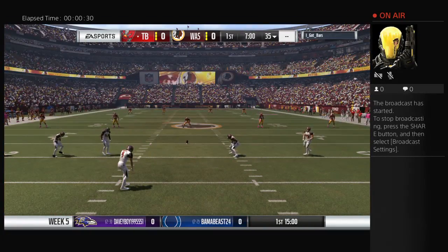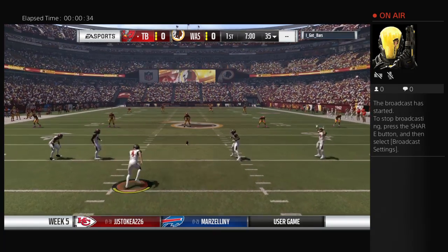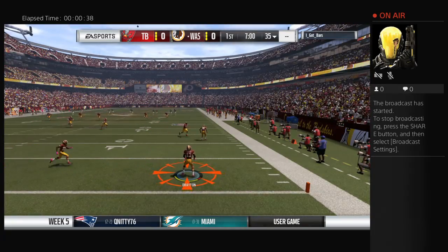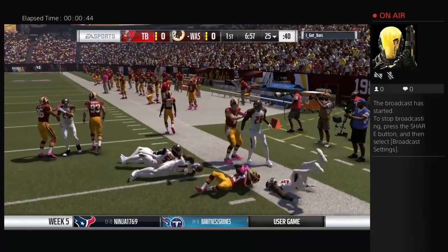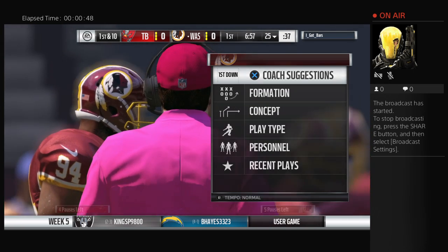All right, Larry, we are due east from our nation's capital at FedEx Field in Landover, Maryland. Today, we've got a good Week 5 matchup in store here between the Tampa Bay Buccaneers and the Washington Redskins. And not a bad return here. He gets it out to the 25-yard line.